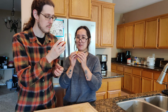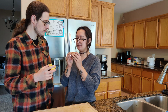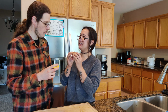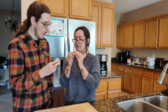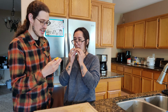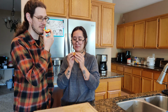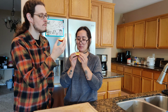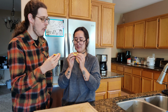Oh yeah, I forgot I don't like the side of it. Just immediately I'm getting hit with cantaloupe. Really? Mm-hmm. It's like if cantaloupe and peach had a child. An evil child. This is like if Dr. Evil was a fruit.